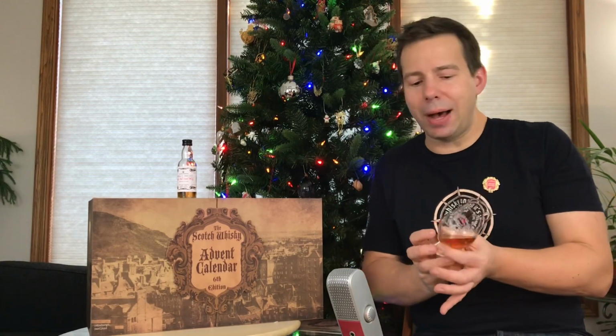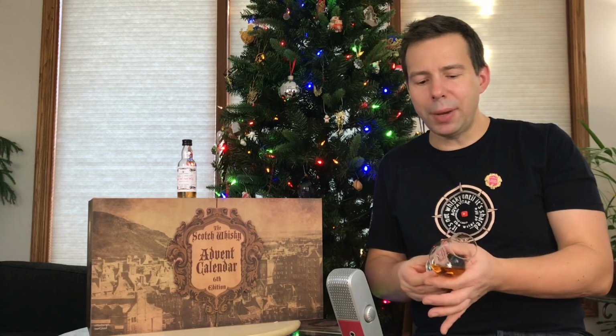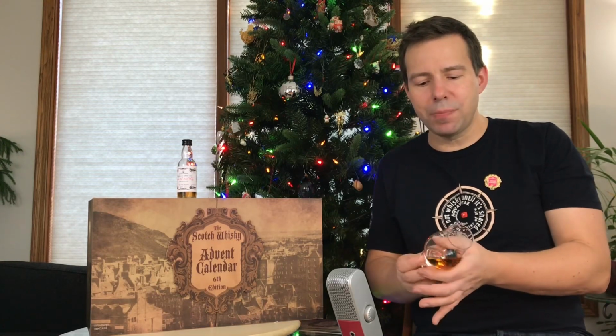Absolutely, that's first fill. Big sweetness coming through there on the palate. I'm getting lots of orchard type of fruits, apples, pears. Then there's that really bitey peat that's coming through as well. It's peppery, kind of like Talisker, and it's got a little bit more apple and orchard sweetness.